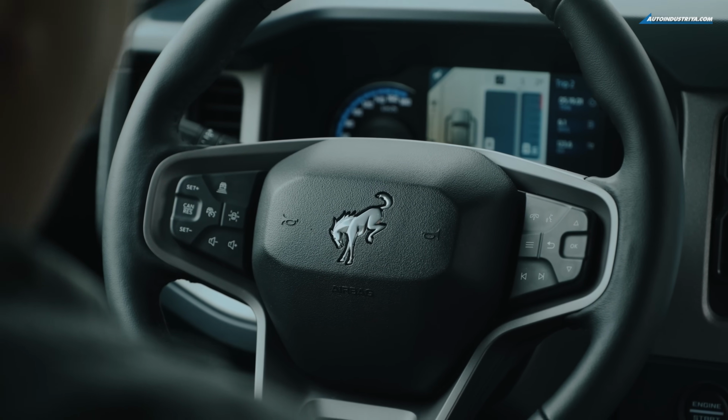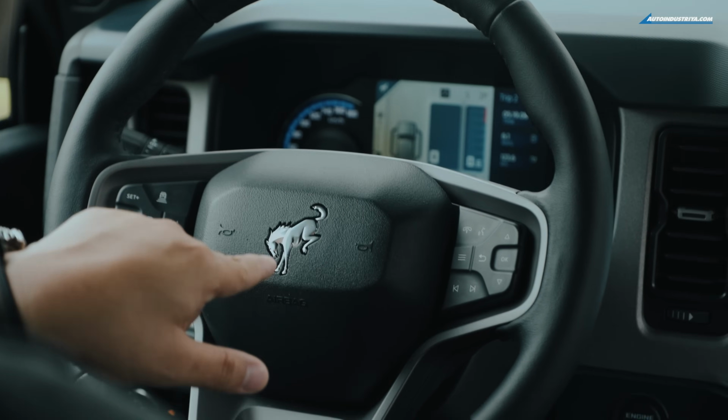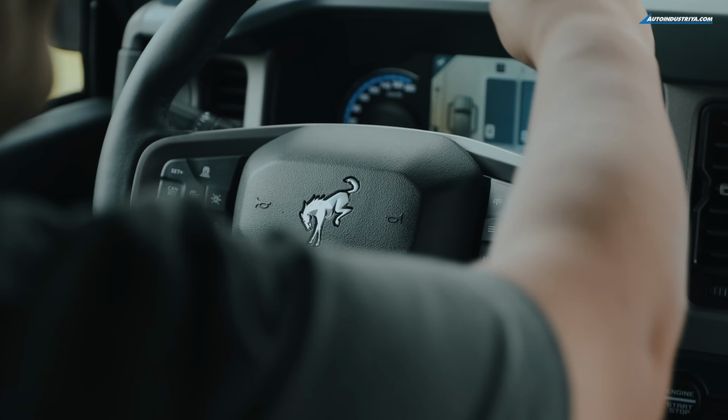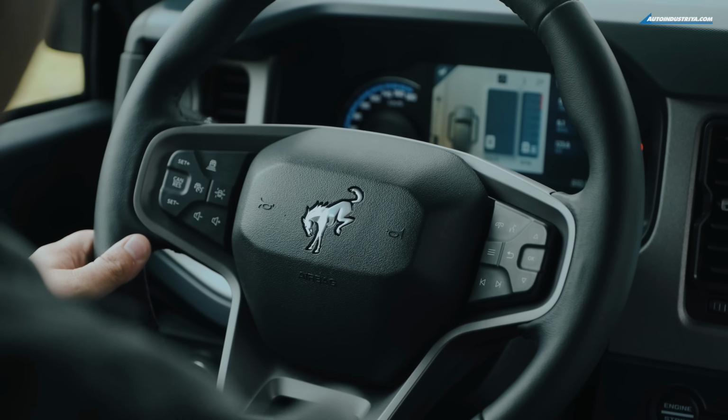The Bronco logo there, which has been messing around with my guys because they keep having a hard time getting it straight. That is the correct orientation, boys, for the Bronco, because as a bucking Bronco, it's gonna kick like a rodeo. No, it's not like this. It looks okay like that, but nope, it's really like this.